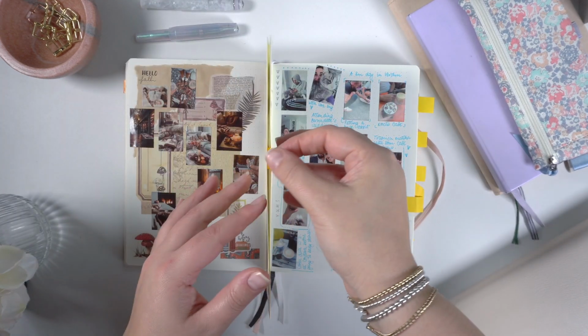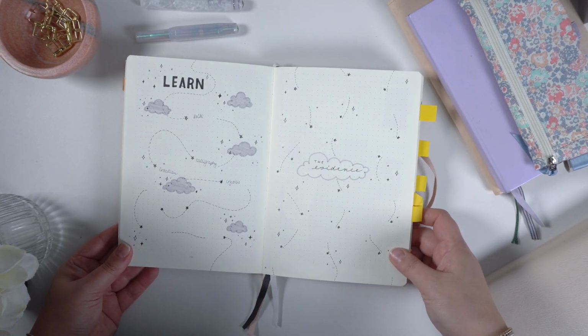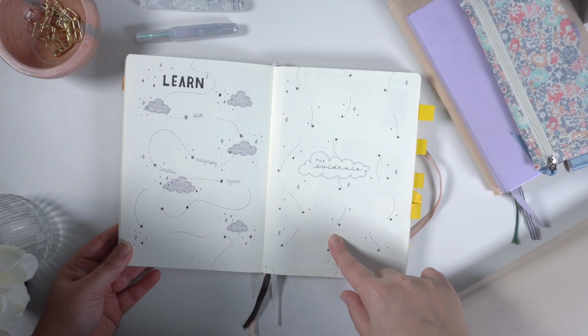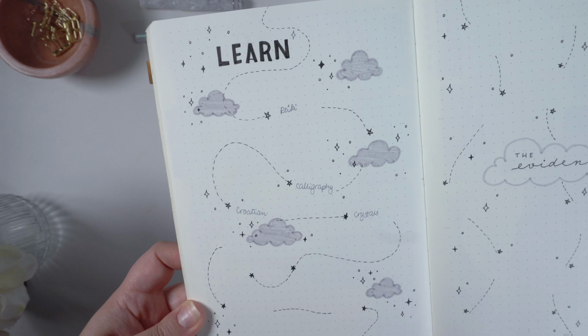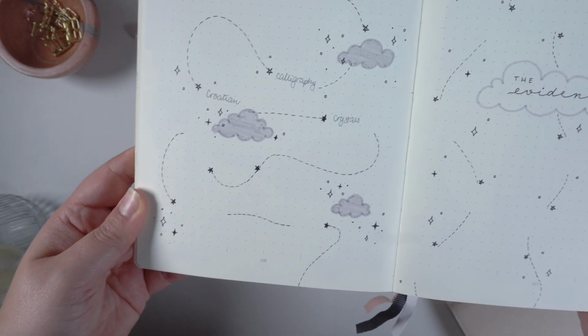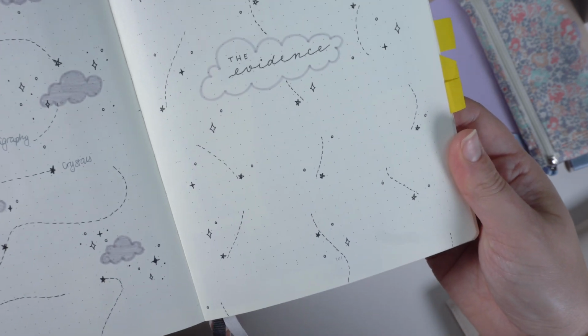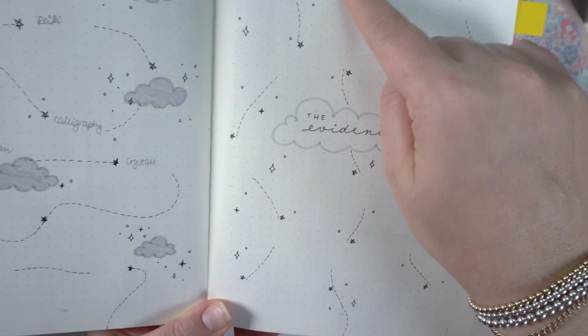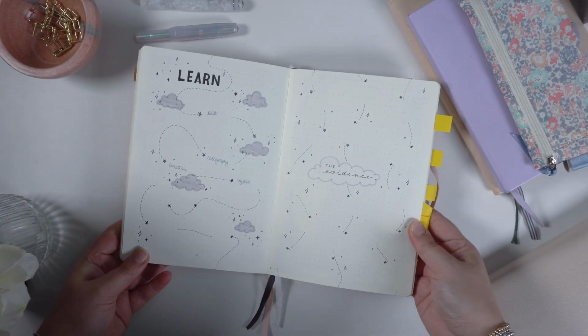The next page is this one. I saw it somewhere and I wanted to mimic it. And although I haven't filled it out fully, I still love how it looks. I wanted to reflect quickly on things that I want to learn and then the evidence that I am growing and I'm doing so much better in general. So I left a little bit of space to enter information and proof. Clearly I haven't filled it out, but that's not a big deal.